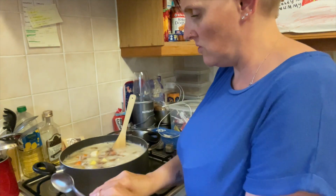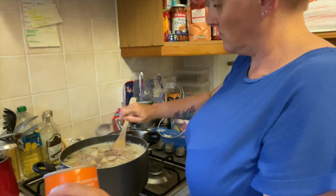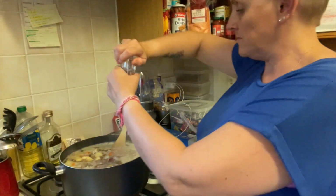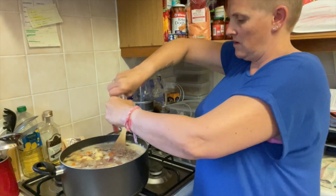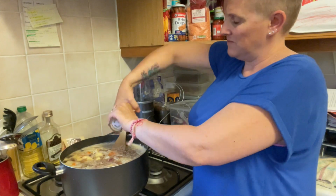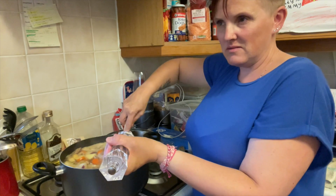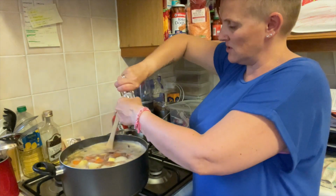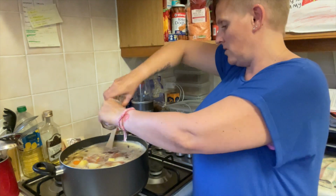I'll just add a little bit more gravy. And some pepper. We all like things quite hot, spicy, so I do tend to add a fair amount of pepper, but obviously the little ones eat it as well and they're not as keen.